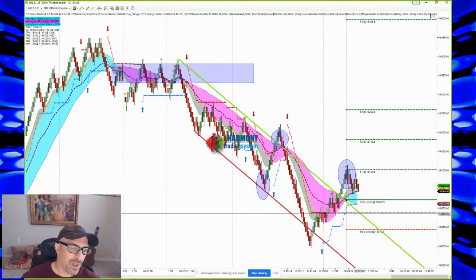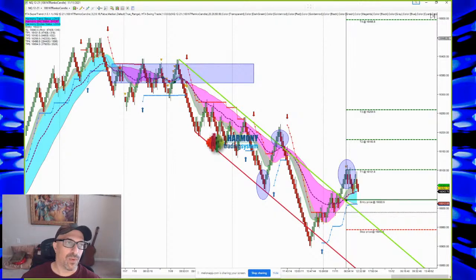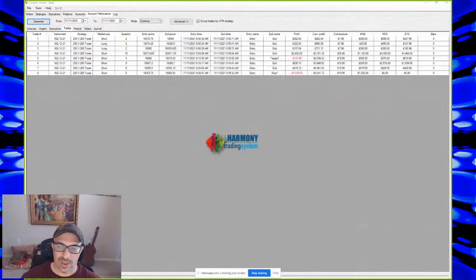But the odds are they're probably going to stop it somewhere around here and play around with it for a little bit. But that's the setup that we were looking for. We're looking for rallies as a shorting opportunity. The market has defined the environment for us. Now, as far as where we are for the day, we are up 3 grand on 8 decisions.